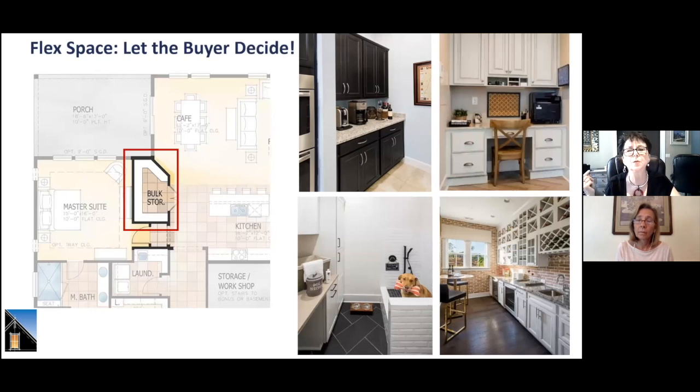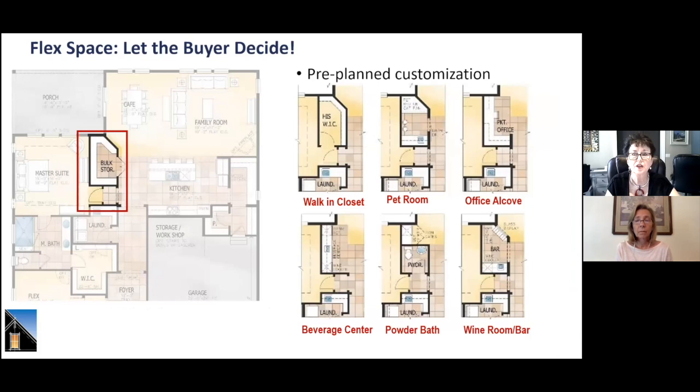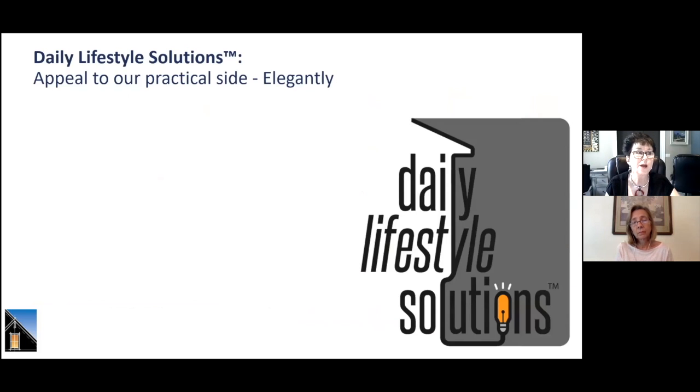But also we can let the buyers decide what they want. If they don't have a pet, maybe there are other things they would rather have that are more important to them. So if you take this space on the floor plan, it's about 5 by 9. And what can we put in that space? Maybe we can make it a second walk-in closet or a pet room or the office alcove, beverage center. Maybe it's a combination, little powder bath, beverage center, wine room. But the idea is we're building in flexibility into our floor plans, pre-designed, pre-priced, and that makes our houses responsive to our buyers.